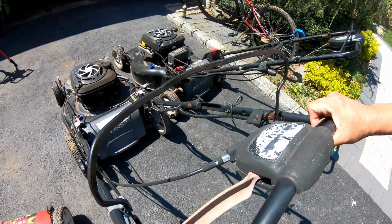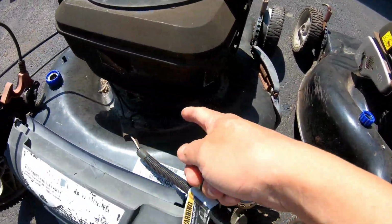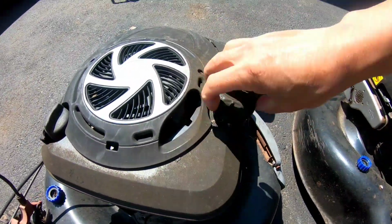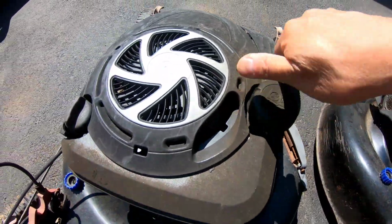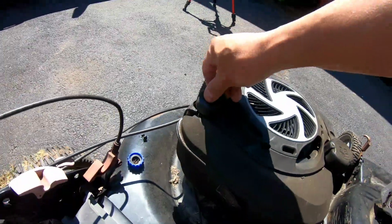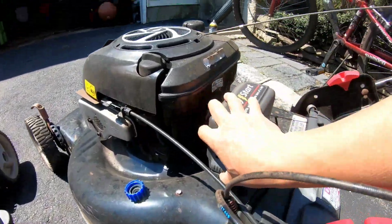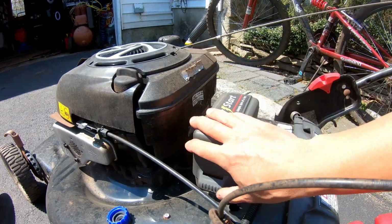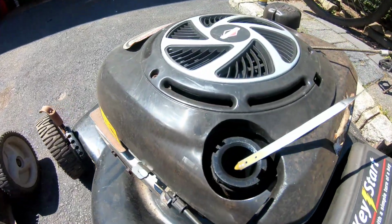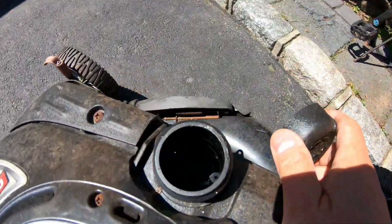Transmission engagement seems to be okay. And I believe this looks like a key start also because it has all these wires. It goes to a motor right there. This is also a key start. It's wet. Oil is bad. Let's look at this other key start here. Has a battery. Oil is pretty good. And wet.